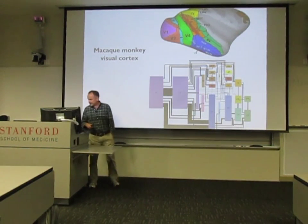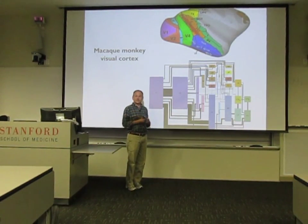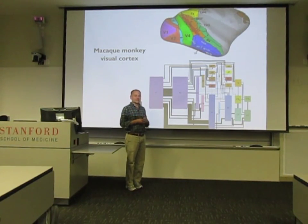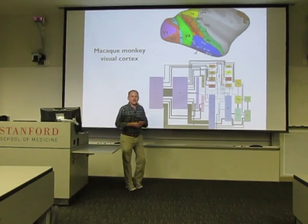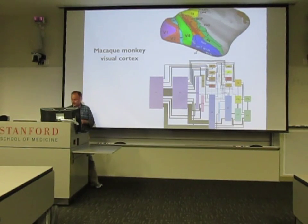People have looked at this wiring diagram for a long time and pondered. Computer scientists look at this wiring diagram and ponder, gosh, what's that doing? Maybe I should build my computer this way. This might give some insight into how to tease apart this problem of vision. And indeed, that's exactly what's been happening now in the field of computer vision.